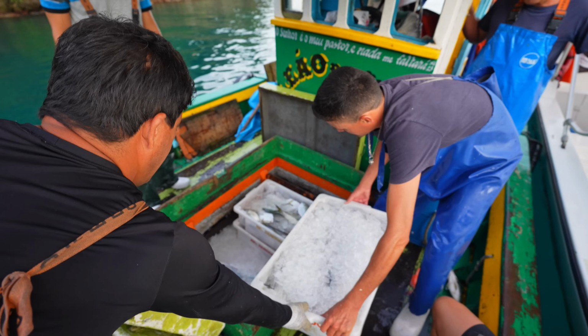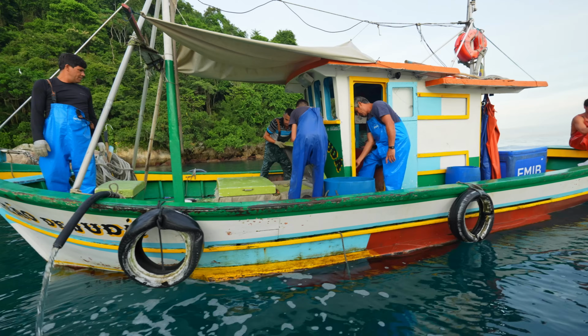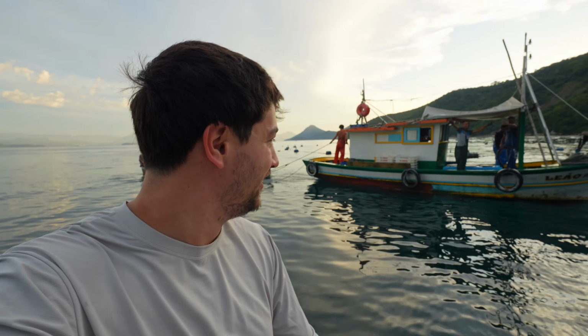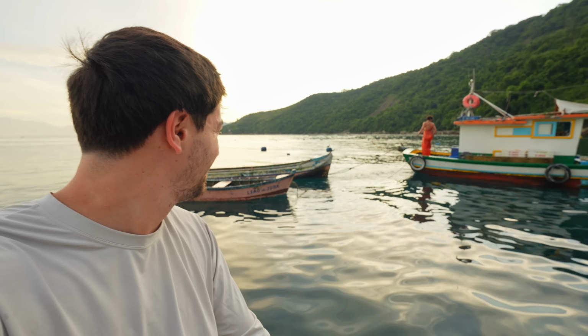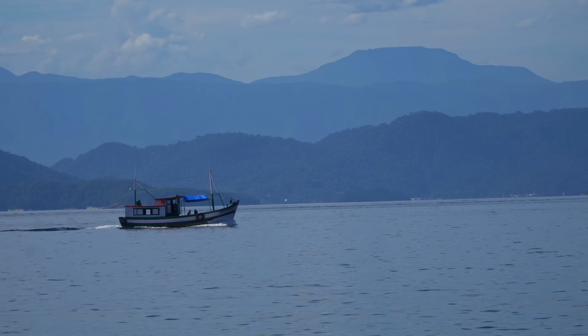Can you hold that up? That was super cool. I think they got a pretty successful catch today. This place, Ilha Grande, is an absolute paradise. I'm really happy to see that they're still catching some decent sized fish. I mean, it's a pretty small boat. It's not like a huge commercial operation. They still had a pretty successful catch. Some pretty big ones on there as well.